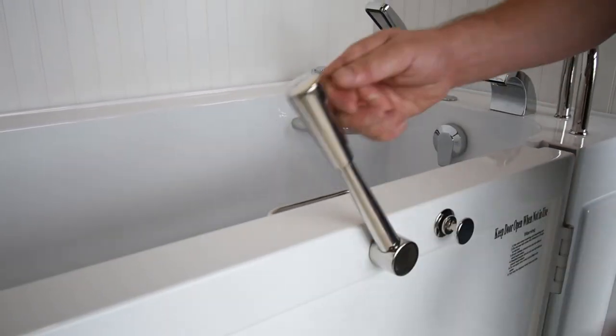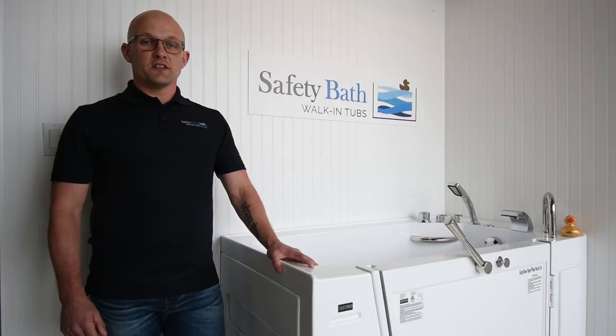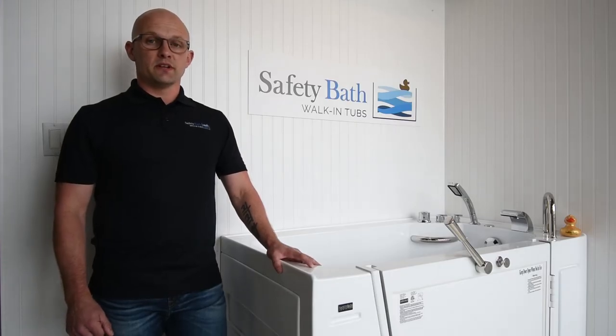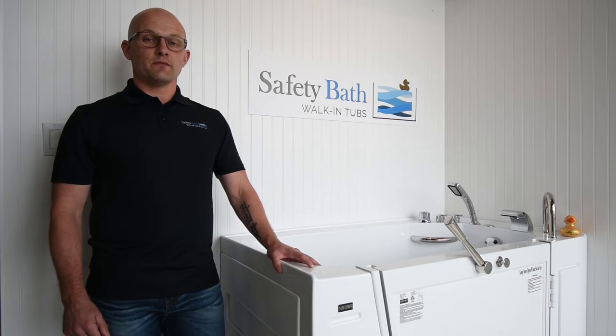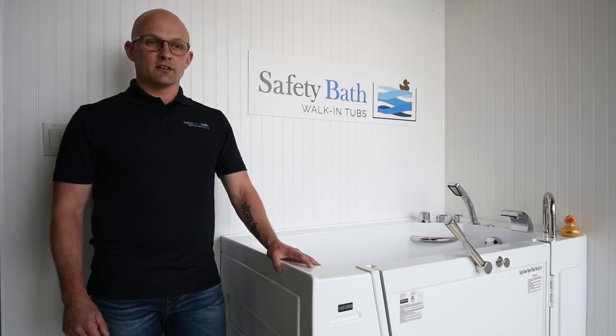It has a very low threshold if you choose to stand up into it. The quality of the materials that go into the construction of the bathtub, it's a full one-piece acrylic design. It also has a full extruded aluminum door, as well as aluminum door jamb, guaranteeing a leak-proof bathtub for life. The acrylic shell is guaranteed for life, as well as the faucet system as well. The door also has an automatic lock on it to prevent any accidental openings when you're in the bathtub.